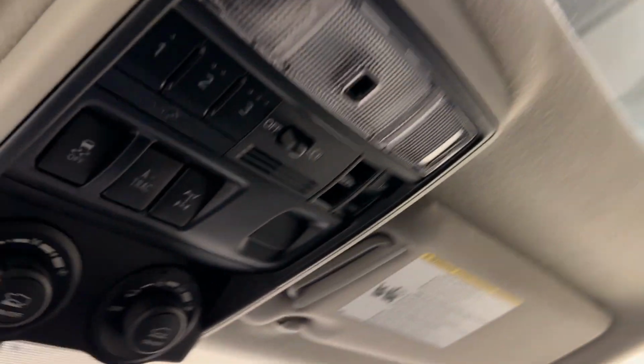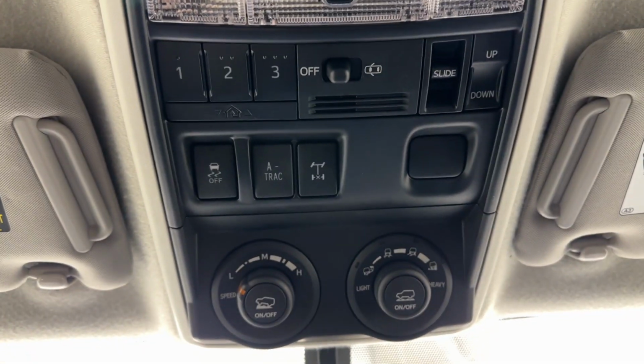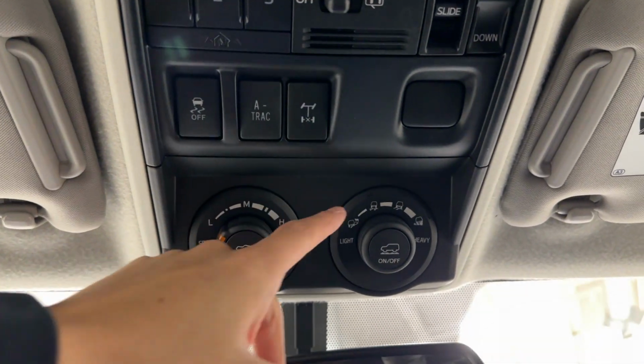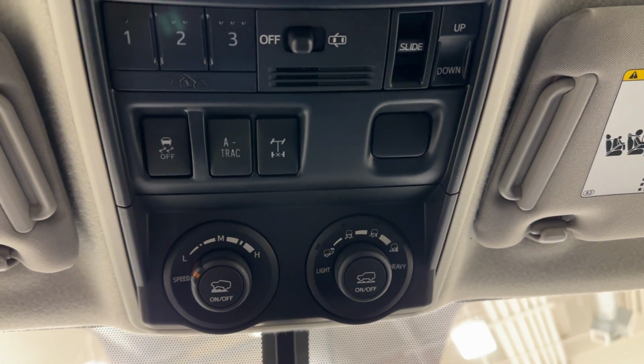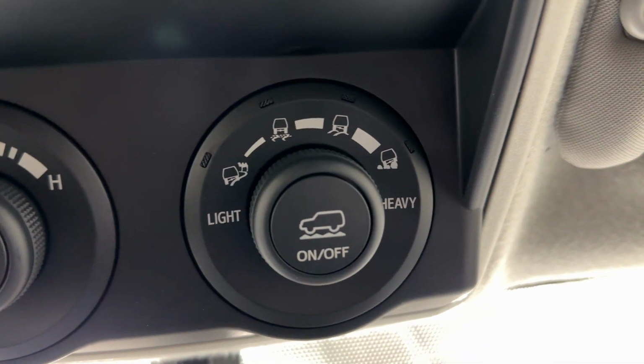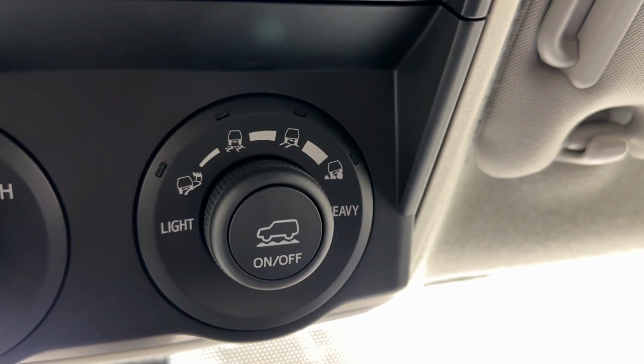Up above us, sunroof. Here's sunroof controls, garage door opener, sunroof slider. Here you're able to find your off-road settings and how heavy the car reacts to certain situations. So here you can see the different scenarios you'll be put into. As you can see, we have a little camel here on the side. Let's see. There we go. Camel, I believe, is snow mode next to it.